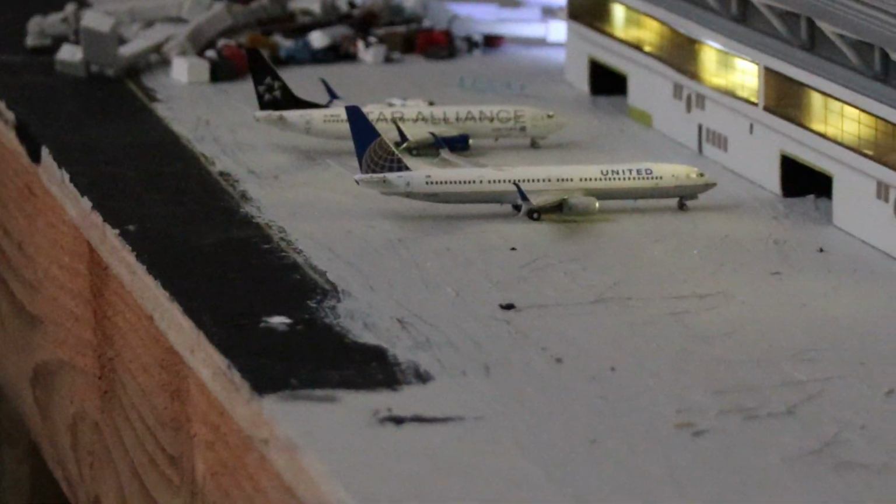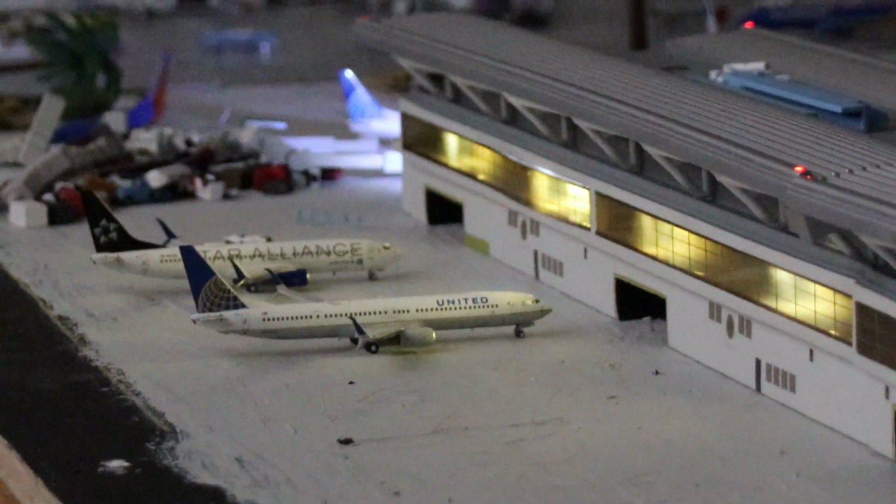Again, I didn't set up any of the gates over here. It's a real mess, my board right now. But it's just in really, really nice shape, this terminal. I have to say, I have nothing else to say about this terminal other than it is in fantastic condition.